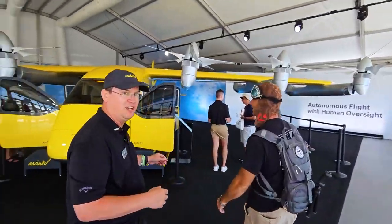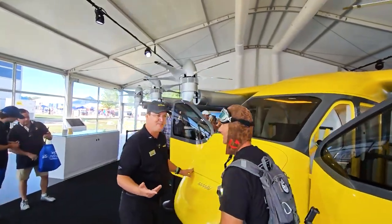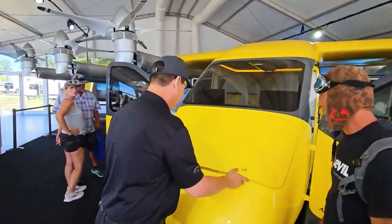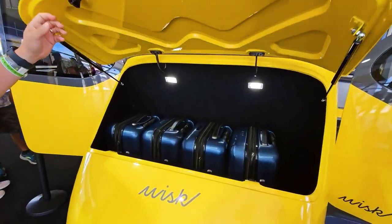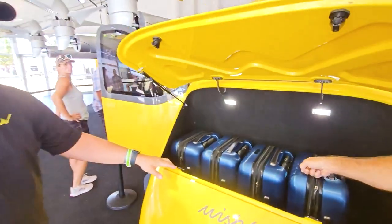So first thing, again, 4 seats, but everyone's going to have a bag, right? So room for 4 roller boards. So anything that you bring on your airline, up above?